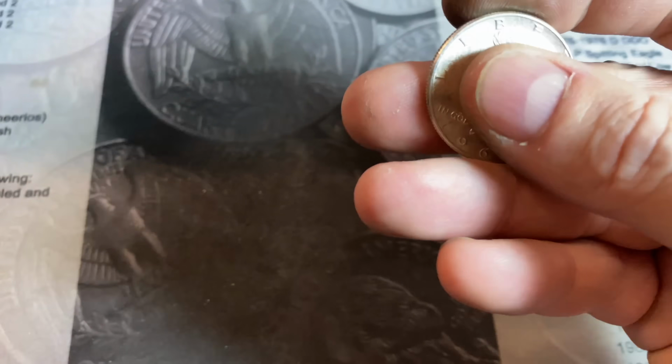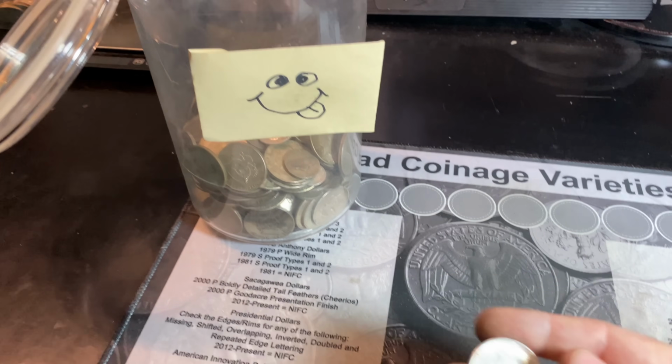On second thought, we'll take the silver we found today and give it to the silver jar. He deserves it.